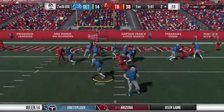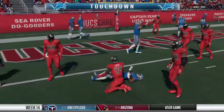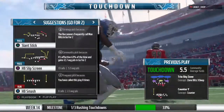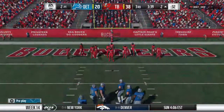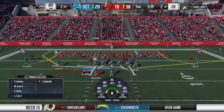Second and goal from the 2-yard line. They run. Abdullah. And he will fight his way into the end zone for a touchdown. Ameer Abdullah, his 9th touchdown of the season. And the Lions are able to cut into this lead. And there, the counter play proves successful for the touchdown.